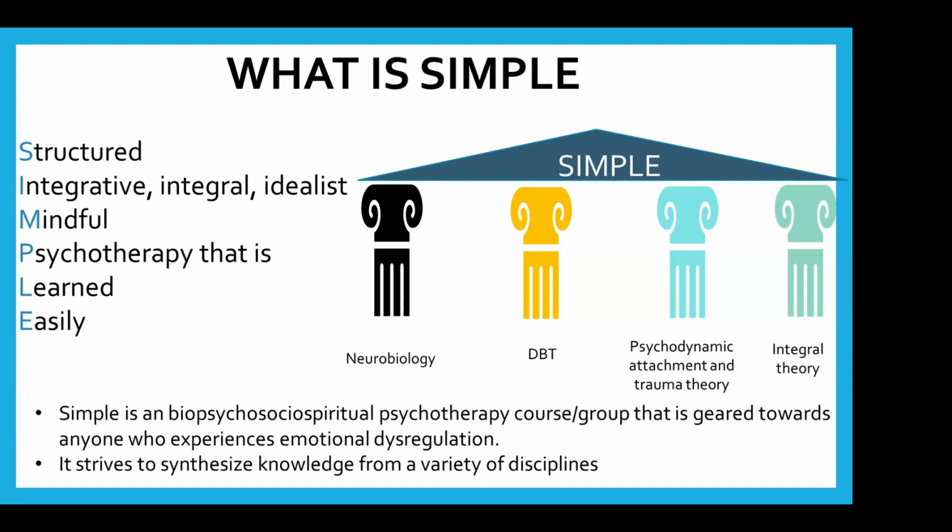Let me explain why we came up with that acronym. As you will see, to help you learn, the course is very structured. It is integrative in that it brings together different models, including neurobiology, dialectical behavioral therapy, psychodynamic attachment and trauma theory, and integral theory. The word integral is a nod to philosopher Ken Wilber, whose work permeates the course, while idealist refers to philosophical idealism, which is becoming more accepted in academic philosophical circles, particularly as articulated by philosophers such as Bernardo Kastrup. Mindful, I won't explain right now, as it is the essence of the course, and we'll be talking about it in great detail.